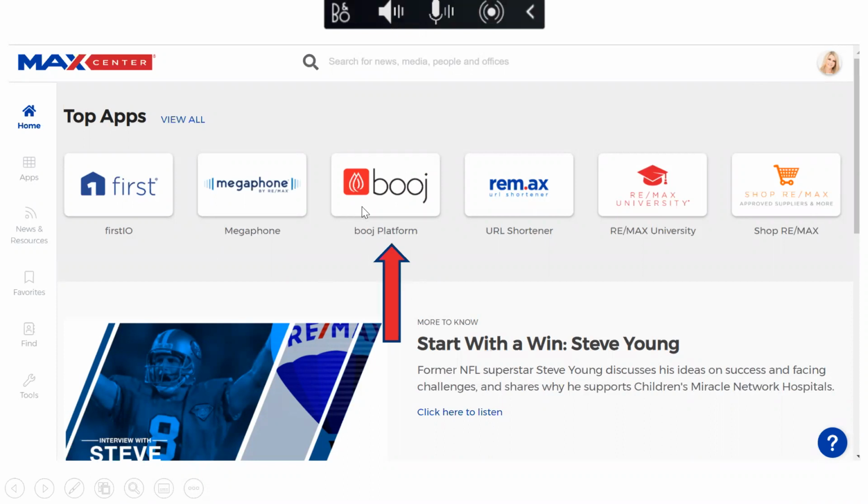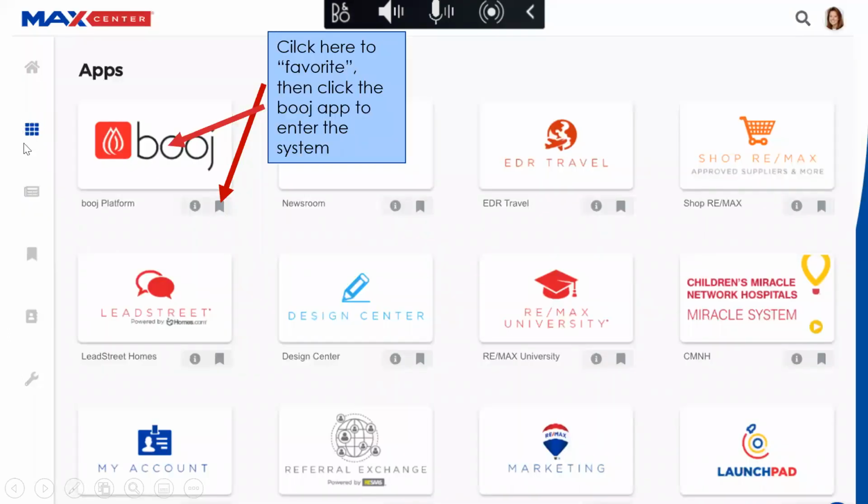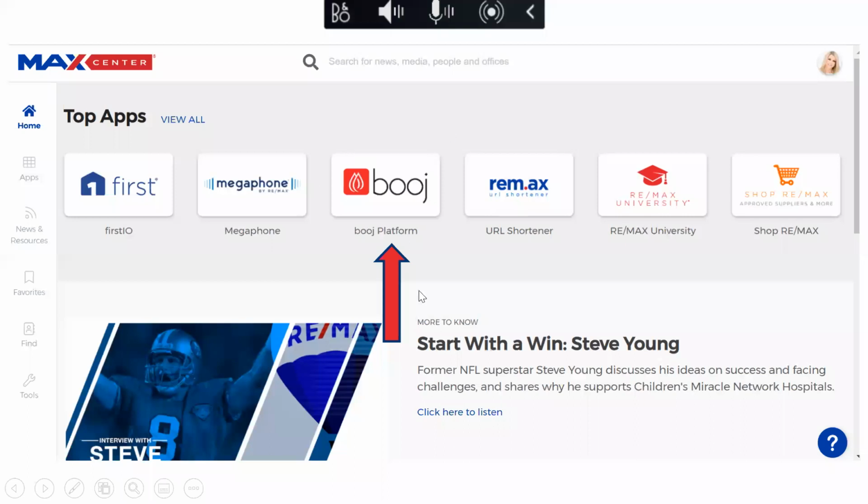So once you've signed into your Mac Center account, and you want to then access the Boosh platform, you will see that it is one of the tiles. And if it didn't happen to appear on the top line, that's okay. This is simply because the Boosh tile was favorited, as were these, and everybody's favorites can be different. If it's not here, where you're going is over here to the left-hand side where it says apps, and you're clicking on that. And now you can see the apps button has been darkened, because that's where you are. And that's when you get the full view of all of the products that are within Mac Center. If you would like to favorite Boosh to get it back on the front, you just simply highlight this flag, and the next time you look, it will be here in the front.